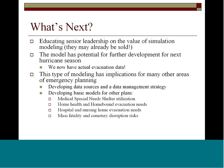In terms of what's next, our job, we think, is continuing to educate senior leadership on the value of this type of modeling and the type of output they get. And I think the outcomes from Gustav may have sold them on that concept. And of course, we have the potential to further develop this particular model, because now we have actual evacuation data that we can start to look at and start to use.